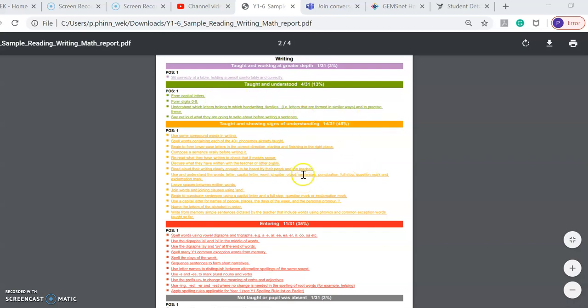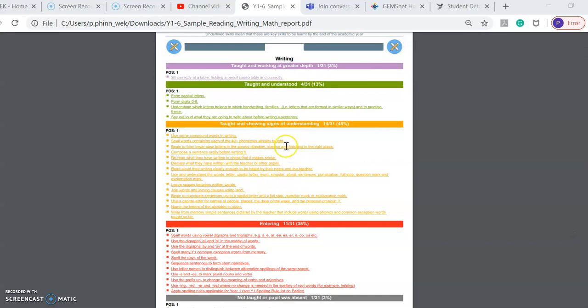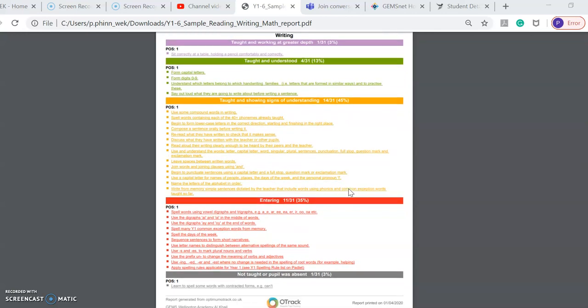Any objectives that are orange, that means that the class teacher has taught those, but your child is still working towards securing those objectives. It might be that they're showing some independence, that they can do it by themselves, but they might have to come back to an adult to get further instructions or examples of how to do it. And then we've got objectives which are red. The red objectives are the objectives that have been taught, but they're not yet understood by the child.